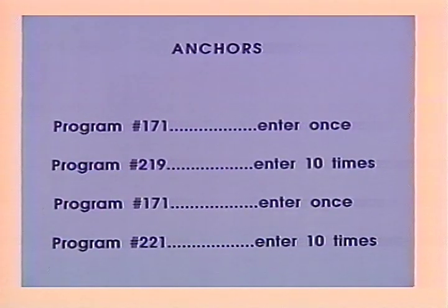171 and enter it once. Select program 219 and enter it 10 times. Select program number 171 and enter it once. Select program 221 and enter it 10 times. Press the memory key on the machine and you're ready to sew.